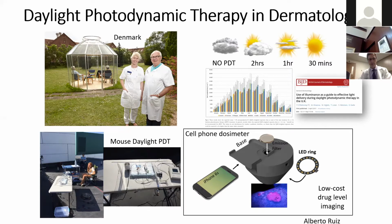And the cell phone app measures the daylight based on the light sensor in the cell phone, and also downloads the weather report from the local weather station and predicts for the physician whether it's a good day to do daylight PDT. So we're starting a clinical trial where we measure the drug level, measure the sunlight, and predict based on the forecast of the local weather station, and then tell the physician, today is an okay day to do PDT. So this is the kind of low cost, I think, engineering that we need to do a little bit more of.